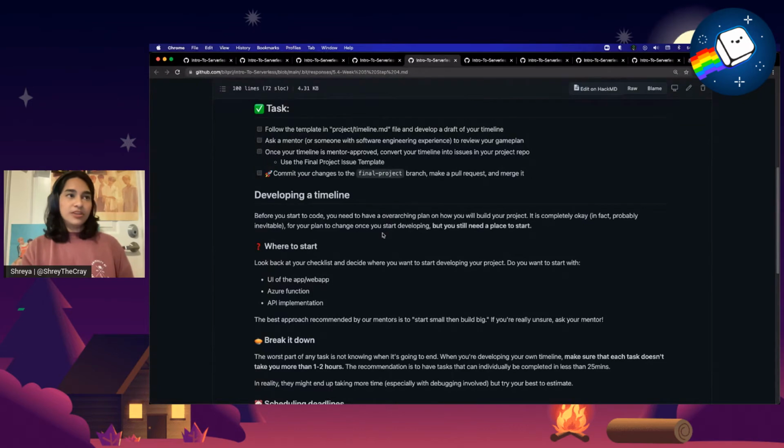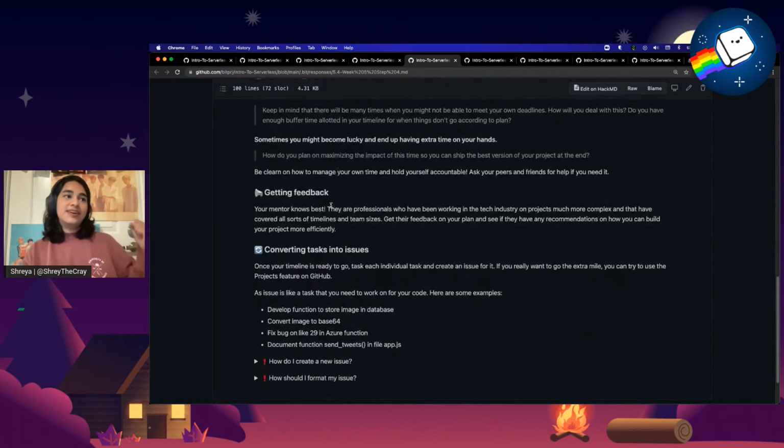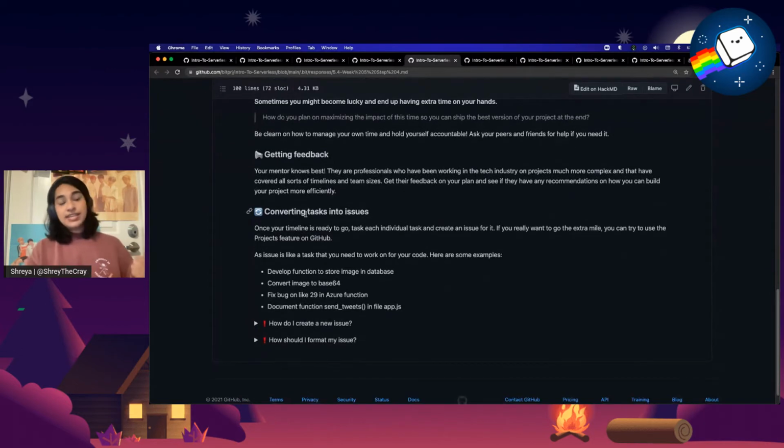So all of your project management expertise would be really valuable over here. Get a chance to talk to them about how to even decide what a task is. Is it something as small as doing, or as vague as doing research on XYZ? Or when you're writing out your tasks and your deadlines, do you want to be super detailed about what you're trying to accomplish, all those things. Breaking things down, putting deadlines in, getting feedback. So they're going to need feedback from you, and then converting these tasks into issues.